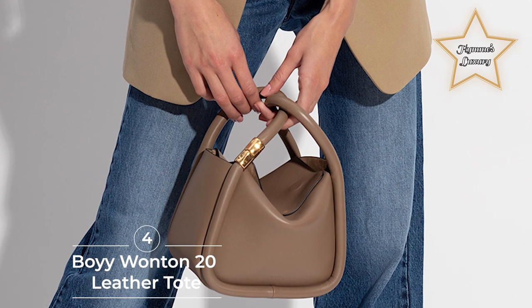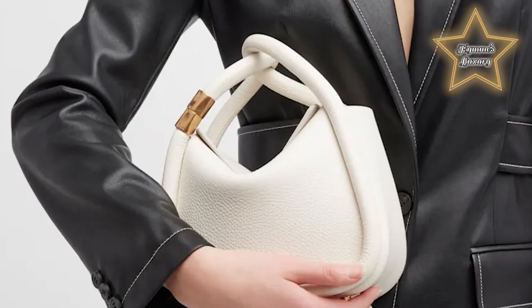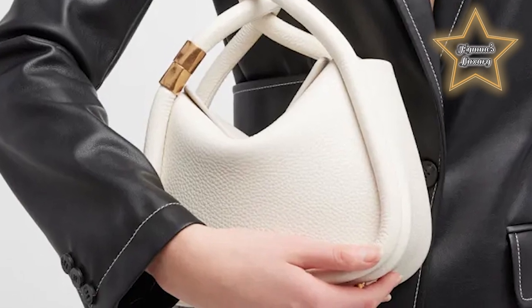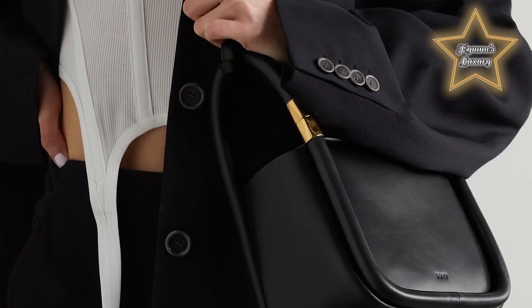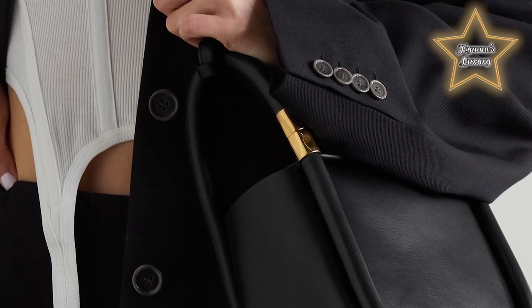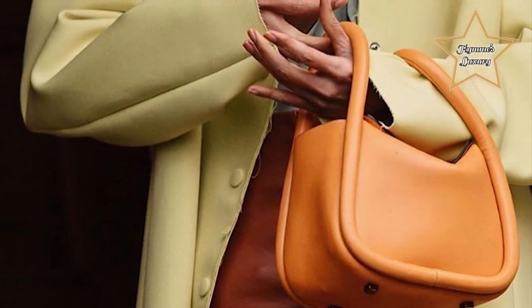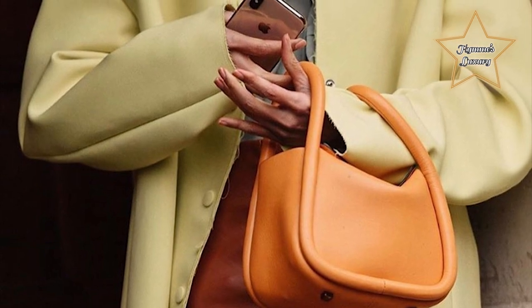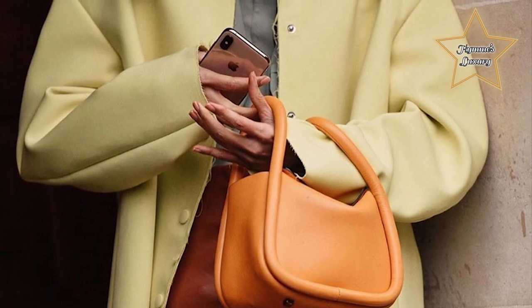4. Boyy Wonton 20 Leather Tote. The Boyy Wonton 20 Leather Tote is a stylish and versatile bag that adds a touch of contemporary sophistication to any outfit. With its sleek lines, premium leather construction, and thoughtful design, it embodies both fashion and functionality. The Wonton 20 features a structured silhouette with clean lines and minimalistic detailing, allowing the beauty of the luxurious leather to shine. The spacious interior offers ample room for your essentials, making it perfect for daily use or when you're on the go. The top handles and detachable shoulder strap provide multiple carrying options, ensuring comfort and versatility.